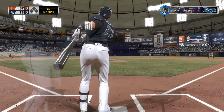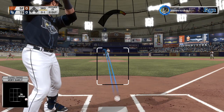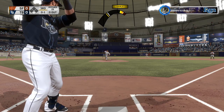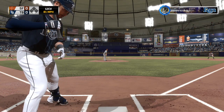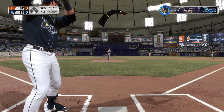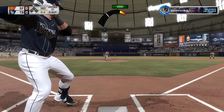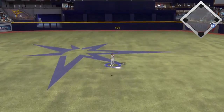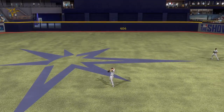Oh, what a pitch to start the at-bat there. It's 0-1. Wow, not sure what that was, but talking about having your mind made up you're going to swing before the pitcher even throws a pitch. I don't know how you swing at that pitch. A breaking ball over the outside corner for strike 2. This is skied into the air to straightaway center. Trout is right there, 1 down.